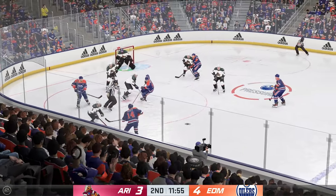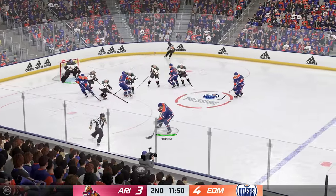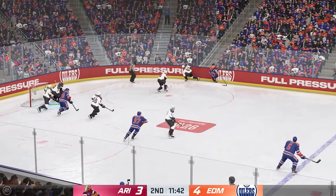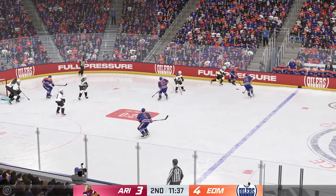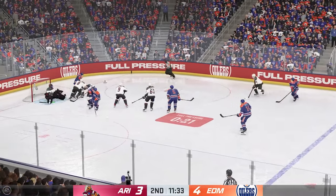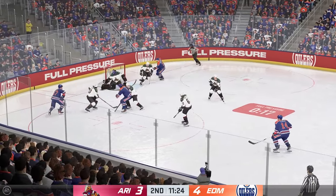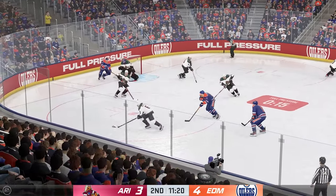The Oilers win the faceoff. Moves it to the middle. Another pass. Oh, what a chance, and that goes off target. Picked up along the wall by Hyman. Here's a short pass to McDavid. And that's blocked in traffic. Oh, look at this. They are really starting to apply the pressure now.